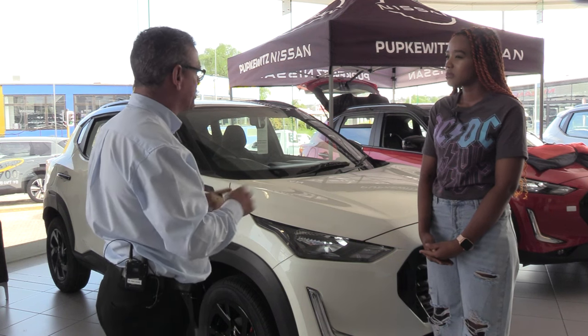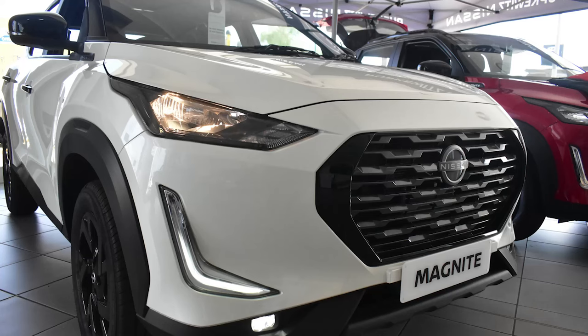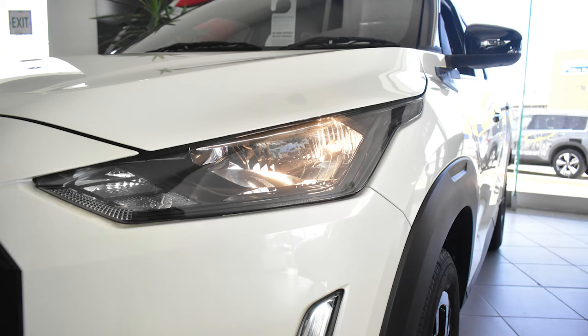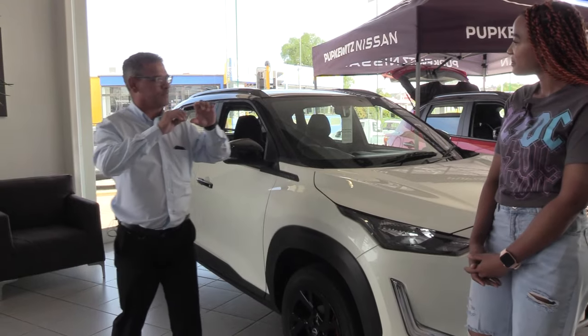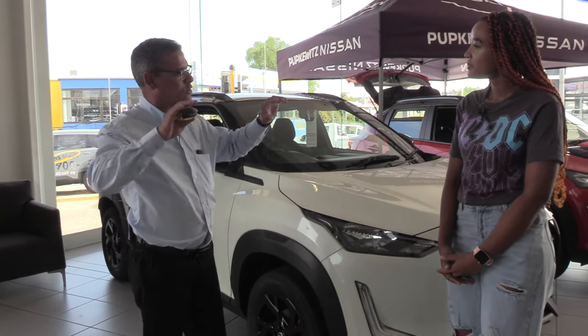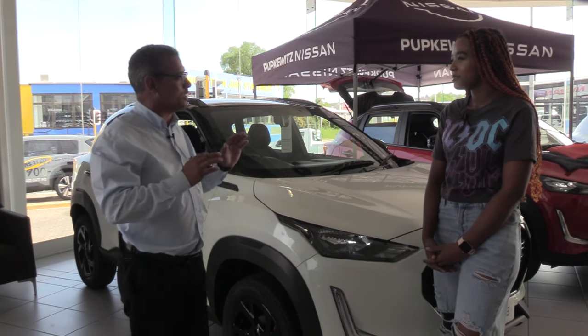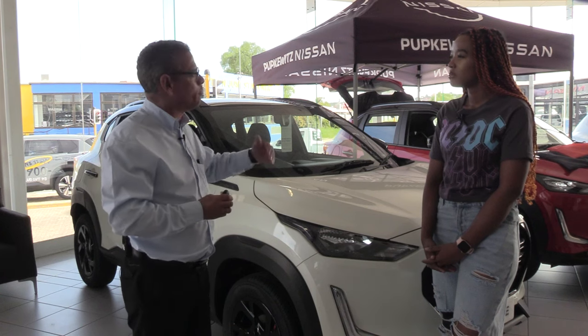And what I mean by black edition is, let's start in front, you've got a matte black grille. You've got even the black trimming here on the lights, where the normal Magnite doesn't have that. You've got the black 16-inch rims, and then you've got all these black mirrors, all the black roof rails, the black handles. And at the back, where it was usually chrome, it's now black. So it's totally a black edition. It's the same vehicle, but it's a limited edition, and we call it a black edition because of all the black features that it has.